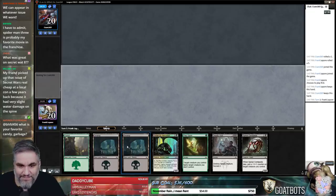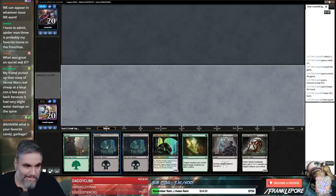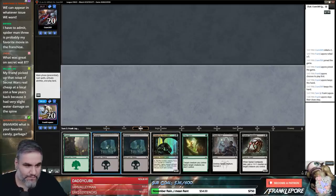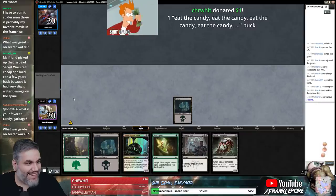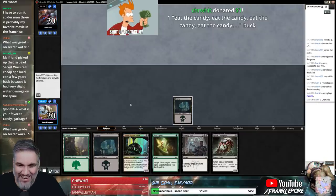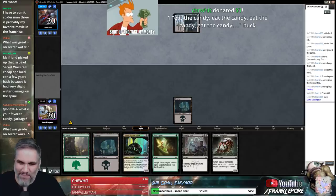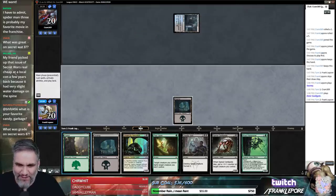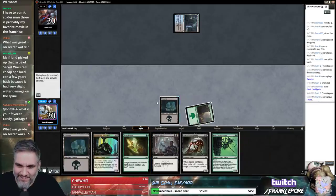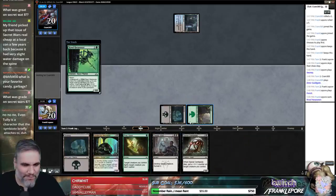All right. One, eat the candy buck. Wow. I like that you just donated a buck to pay me to eat the candy that you shipped me from Japan for free. That seems like the most value you can possibly get, right?